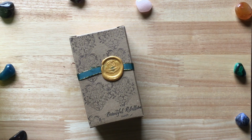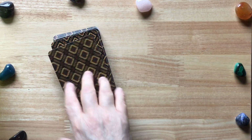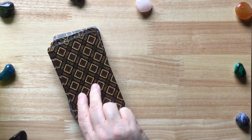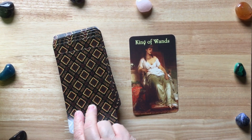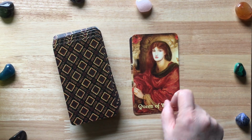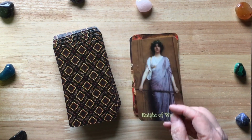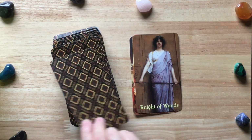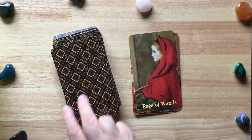The next one is the beautiful Rebellion Tarot. This is a deck that I got. Well, you know what? It's a substitute for me. It was a substitute for Tarot Delphi. A lot of the images are repeats, even though they might be assigned different suits.